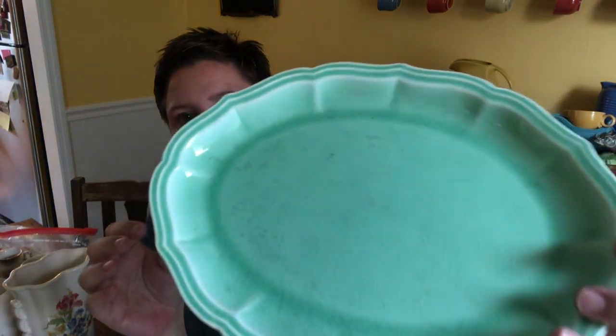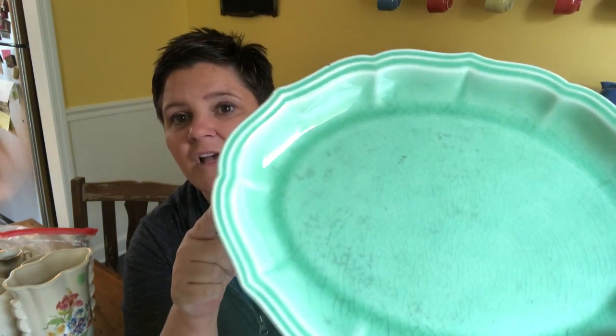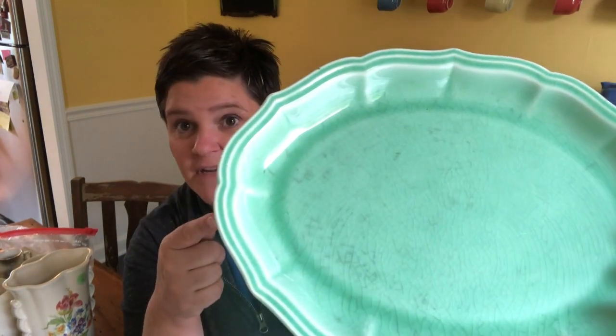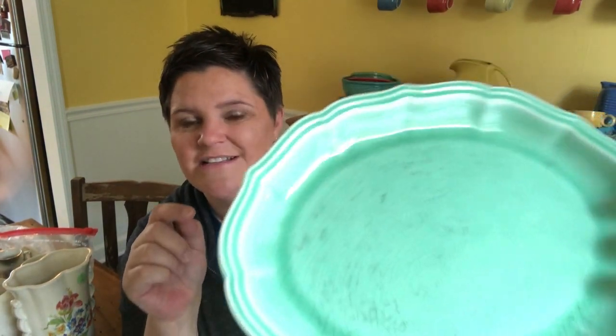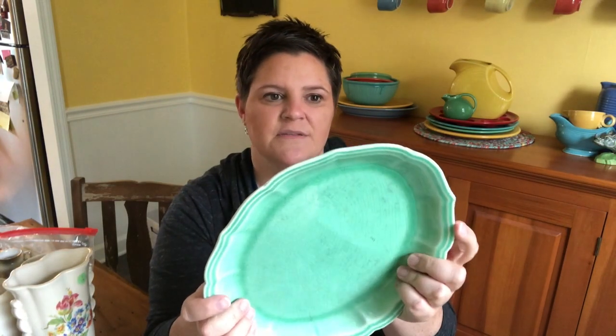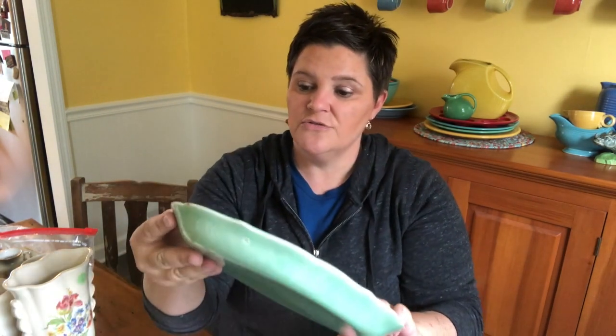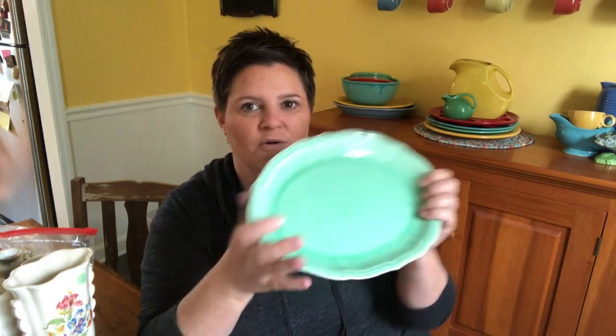Here's that platter. As soon as I hold it up, because we've got the sunlight helping us, you can see there's lots of crazing, and there's also some discoloration, unfortunately. And this one does have some chips, so there's a chip there and a chip there. It's still usable, but this is more something that I would probably display on a wall or on your buffet, as part of your daily display. I don't know if I would really use it. I don't think there's danger in using it. Definitely wouldn't put it in the dishwasher.